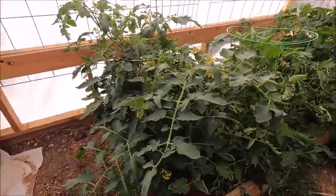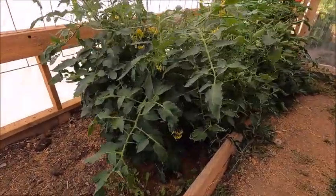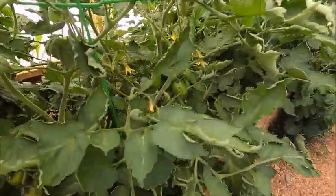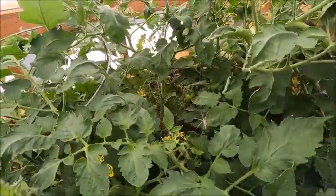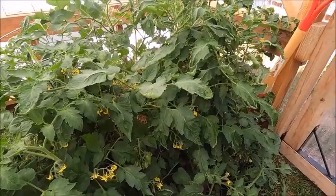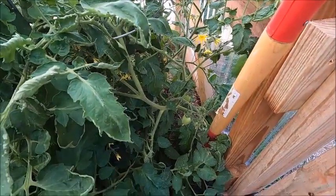Our tomato plants are actually growing really well. Look how big they are. This is huge for us. Our tomatoes have never got this big before, and we have a whole lot of fruit set. Unfortunately, none of it is turning red yet. I'm not seeing any signs of red. It's only early September, but you just never know when the temperature is going to turn.